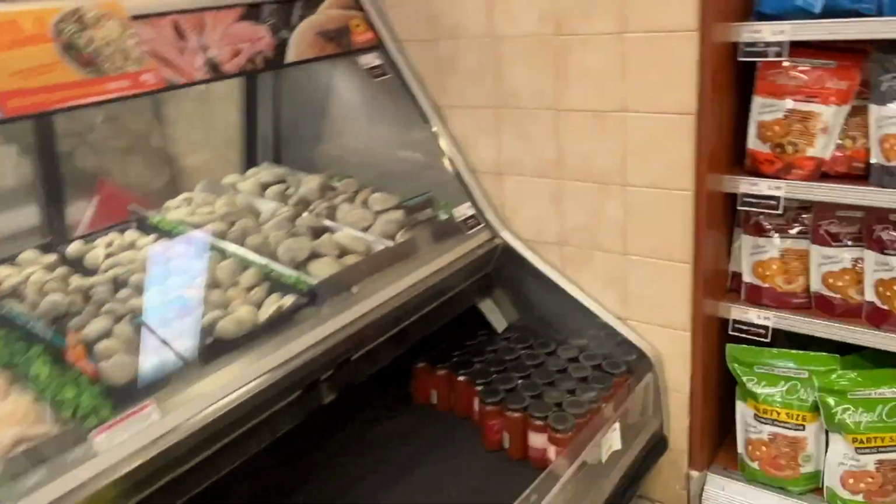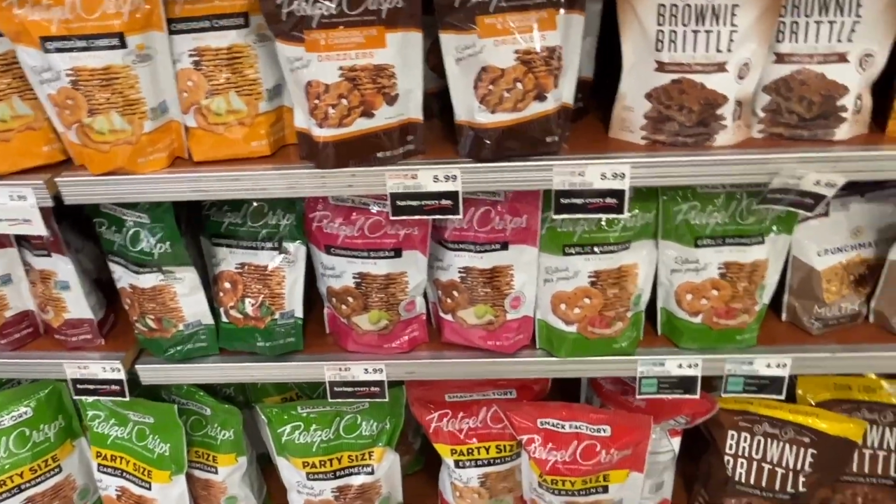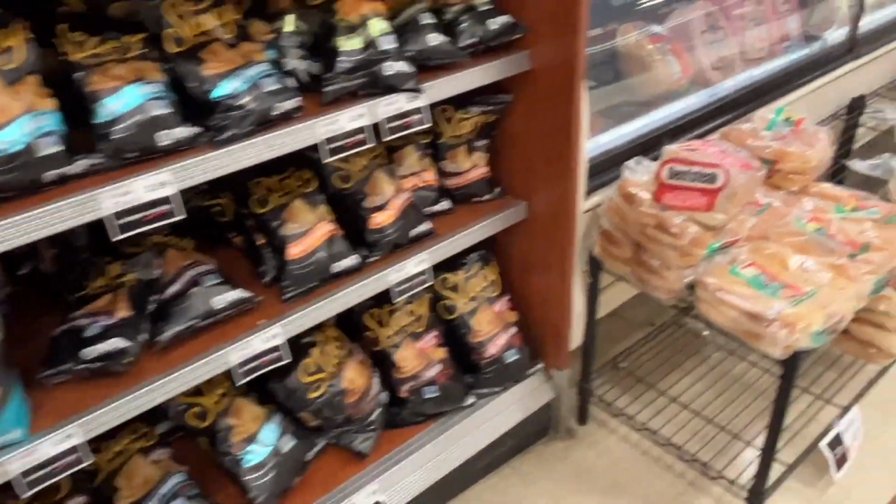And then it turns into the interesting crackers and pretzel thins. Really good brownie brittle. This is, again, a really good section, actually. The Carb Masters, all the good stuff.